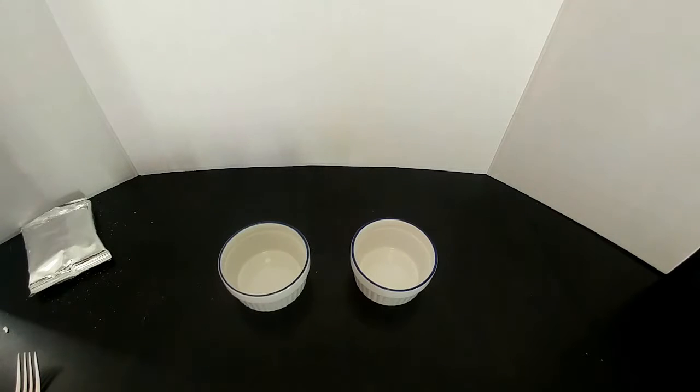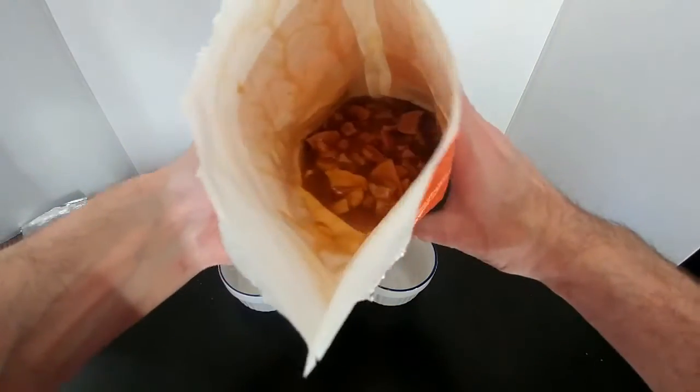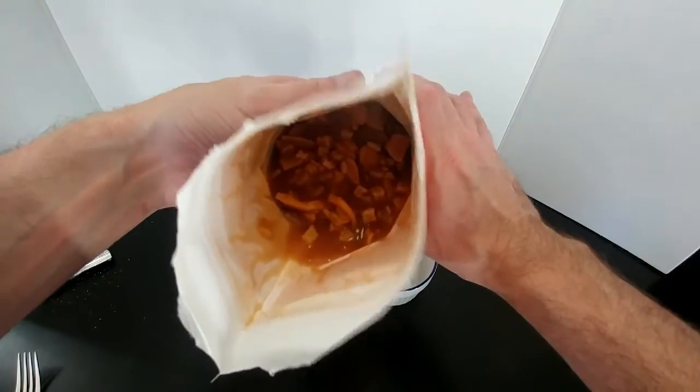This one's kind of fun. Okay, let's give it some mix here. All right. This is what it is. It's hot. That's why it's hot. Apple caramel crunch.